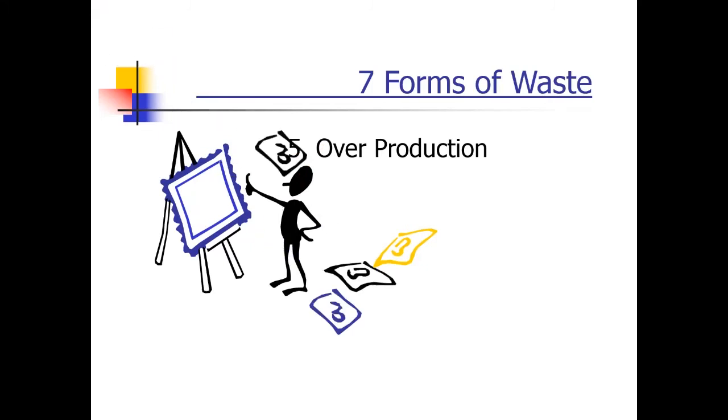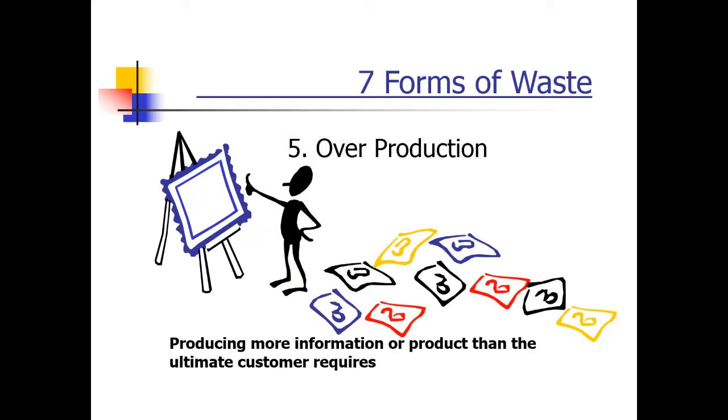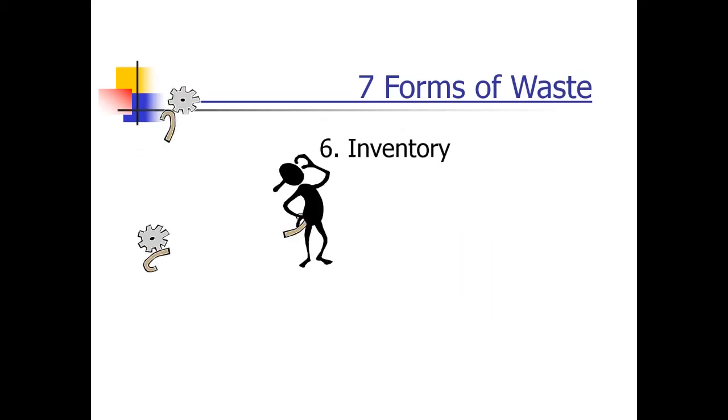Number 5 is a thing called overproduction. And overproduction essentially is making too much. Are we producing reporting that nobody looks at? Are we creating computer files, setting them out on a SharePoint site or something like that, that nobody looks at? Are we making parts and putting them in the warehouse, hoping to sell them someday? So we don't want to focus too much attention on producing too much, because that takes away from the things that we need to do. So overproduction is one of those forms of waste.